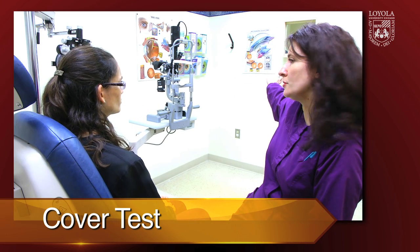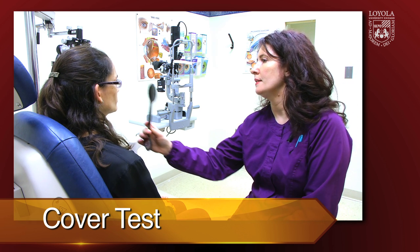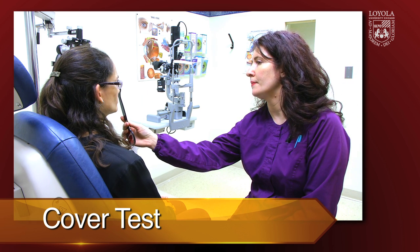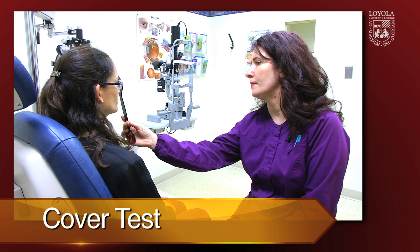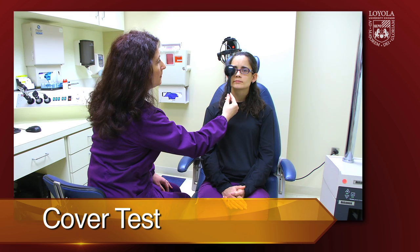While there are many ways to check how your eyes work together, the cover test is the simplest and most common. During a cover test, you will be asked to focus on a small object across the room. The doctor will cover each of your eyes while you stare at a target. This test assesses the way your eyes work together.